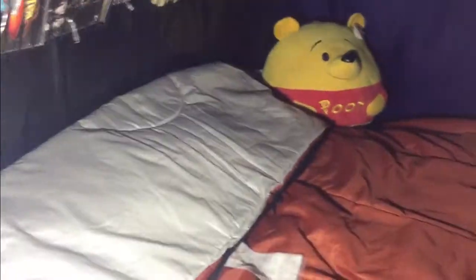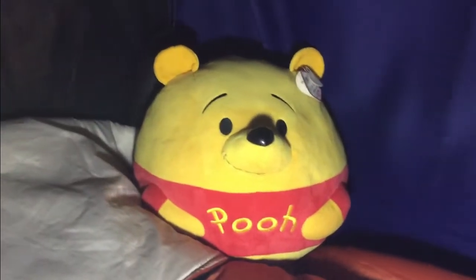So this is it. Poo stays right there, wedged in. He keeps me warm too, so that's another thing.